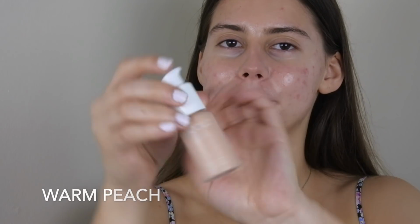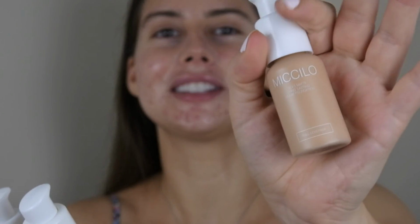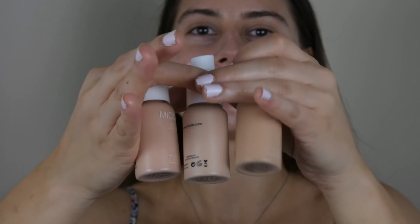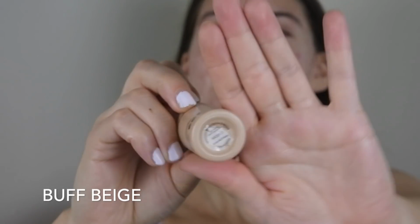This is in the shade Warm Peach. Yeah, I'm not too sure. I'm just gonna compare all of them. This is more my shade. I'm more beige. Okay, this is nude. This looks like it would probably be mine right now. This looks like it's the darkest. So this is like light, medium, and dark. So I think I'm gonna go with this one. This seems the most promising. Buff beige, there we go. It even says beige in the title.